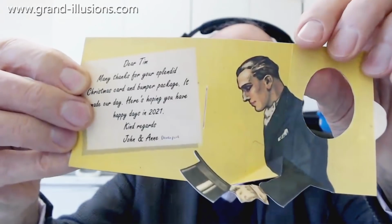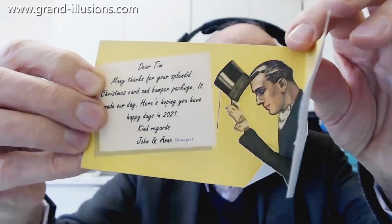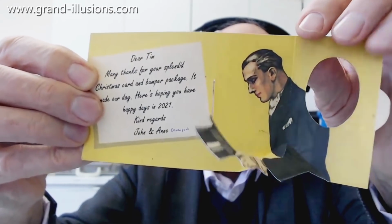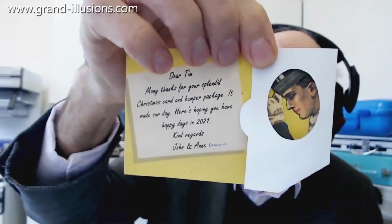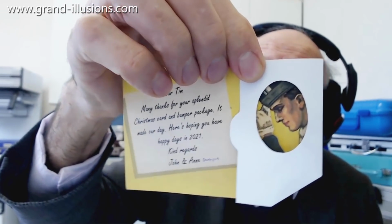He's wearing a very nice top hat, and he's taking it off as a courtesy for someone to greet them. I think that's very nicely done. So I'm very pleased to get that because it's probably a 100-year-old idea. It may be reproduced, but it's certainly worth keeping.